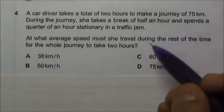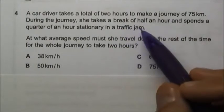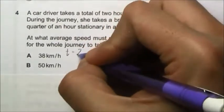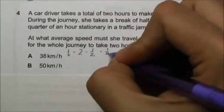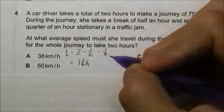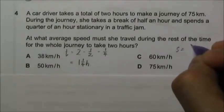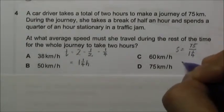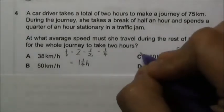Okay, for this question, the driver takes a total of 2 hours to make a journey of 75 kilometers. However, she took a break of half an hour and she was stuck in a traffic jam for a quarter of an hour. So that will leave her with 2 hours minus 30 minutes, which is half an hour, and a quarter of an hour is 1/4. She's now left with 1 hour and 1/4 of an hour. And if she needs to travel a distance of 75 kilometers, her average speed will be distance divided by time. 75 kilometers divided by 1 1/4 of an hour. That will give us 60 kilometers per hour. So the answer is C.